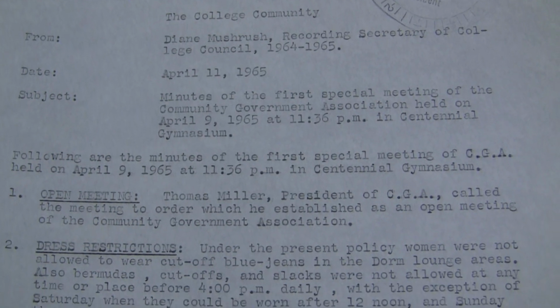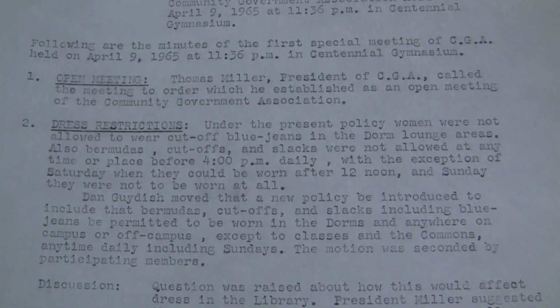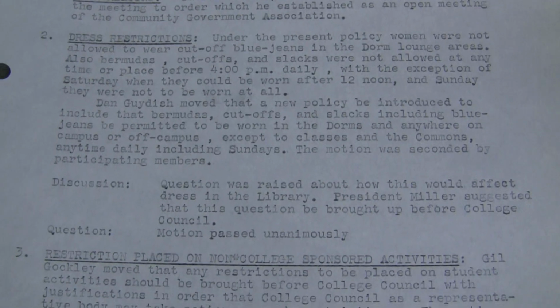These are the original typed minutes of that meeting, listing all the grievances of the students dealing with the student life, with the restrictions on women, the students having to dress properly to go to the commons to eat, with men not being able to wear beards, just a number of issues, some smaller, some greater. But this is what was presented to the president of the college, Harvey Andrus, and a number of them were addressed, and eventually all of them were met or changed in some way. But it all began with this first demonstration held on the college campus in 1965.